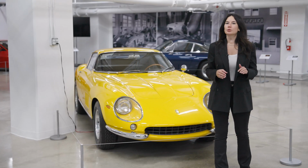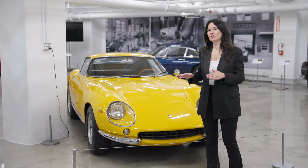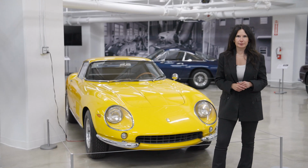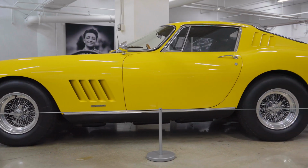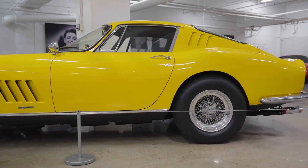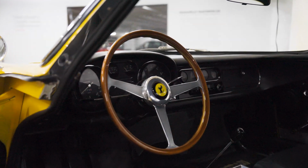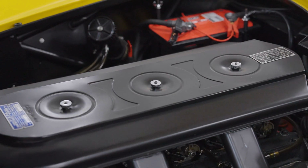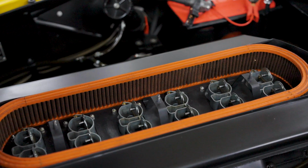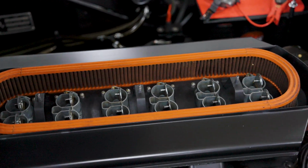The follow-up to the 250 GT Lusso was the 275 GTB. Here we have a Series 2 finished in Giallo Modena. The 275 was the first Ferrari with fully independent suspension and also the first Ferrari with a transaxle gearbox with Porsche-style synchromesh and a limited slip differential. Under the hood, we have a Colombo 3.3-liter V12 engine with 6 Weber carburetors that enabled this Maranello beauty to reach 165 miles an hour.